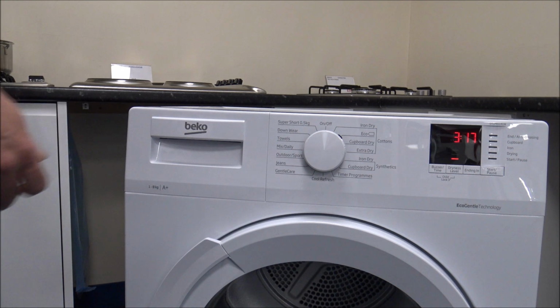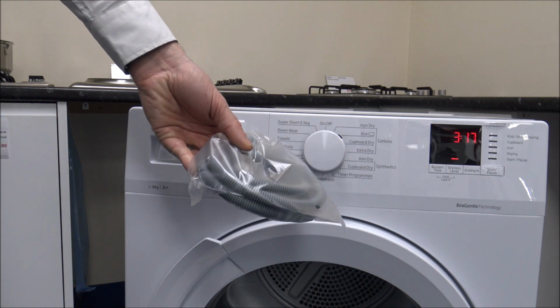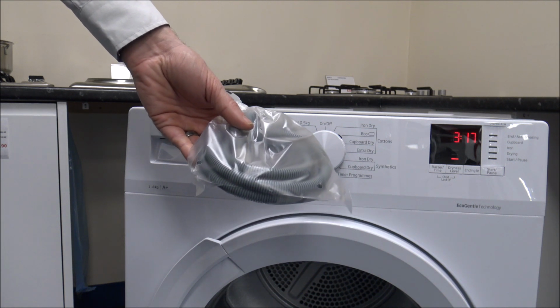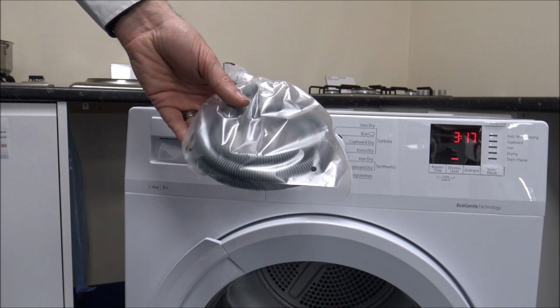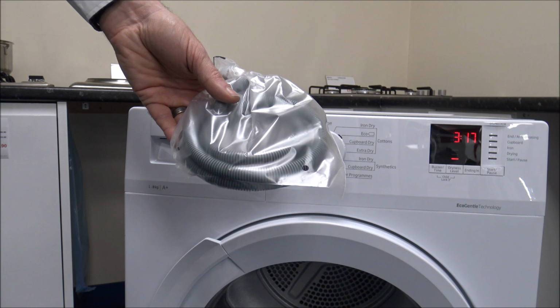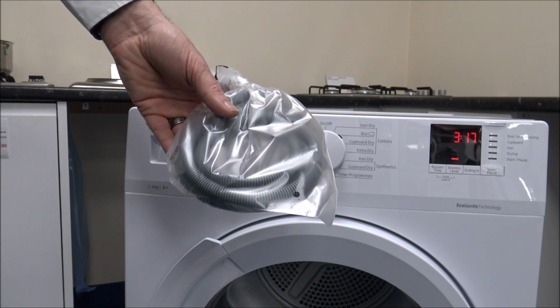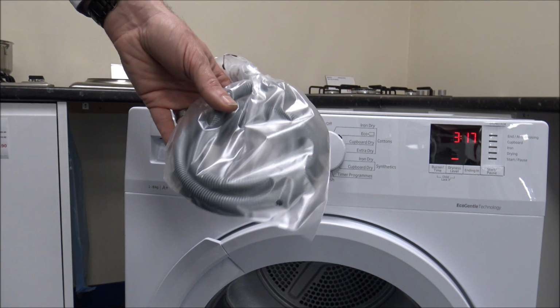That's one way of doing it. The other way is you can actually use this. This is a drain hose, and you can connect it round the back of the tumble dryer when you first get it, and as long as you've got a main water outlet, some people will actually connect it to say a washing machine outlet as well. The main advantage is you don't need to worry about emptying the drawer, so that comes with it as well.